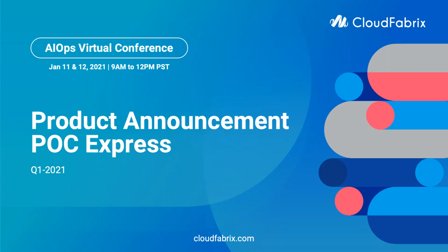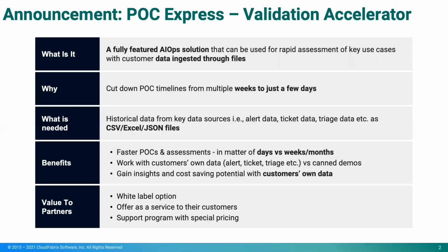Well, we are introducing the CloudFabrix POC Express. It's a very innovative time saver for those wanting to take a test drive without expending a lot of time or resources in doing so. So we'll quickly step through a variety of topics, including some highlights and scenarios in how to get started with the POC Express. So let's get into it.